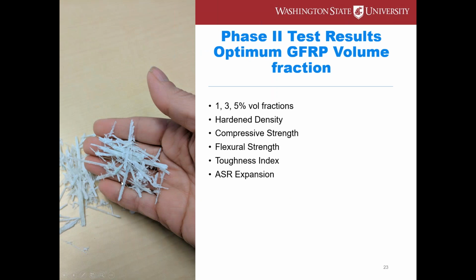2. So this is a close snapshot of that large and the way it looks. So in phase 2, just to refresh your memory, we're going to now only focus on volume fraction. So we're going to play around with percentages of inclusion of this material in place of sand. We'll look at 3 different dosages, 1, 3, 5%. We're going to again measure hardened density, compressive strength, flexural strength, toughness index, as well as ASR expansion to make sure that this is a good, strong and durable mix, but also try and identify which one of these contents is the most effective.